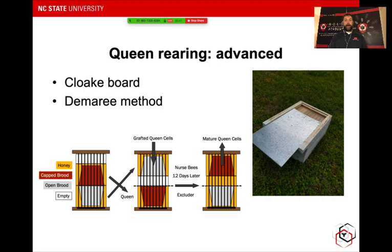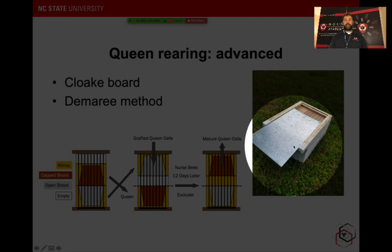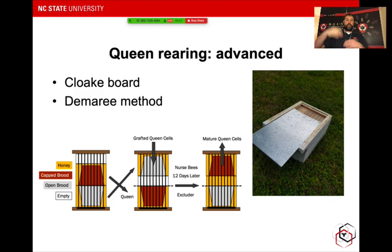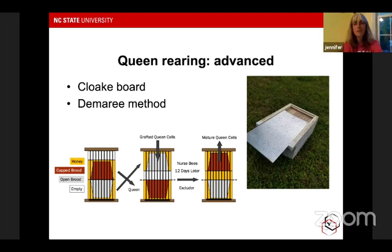Now the cloak board does the same thing, but it's a different piece of equipment that has queen excluder built into it, as well as this metal sheet that can be slid in and out to allow the two populations to interchange. Jen, can you explain? So the cloak board is very similar to that. It's just there's no space in between the two boxes, there's no super in between. That metal sheet is what separates the two boxes.